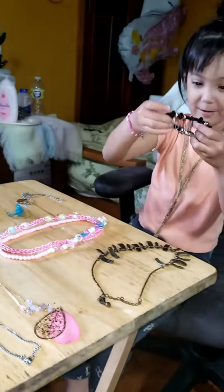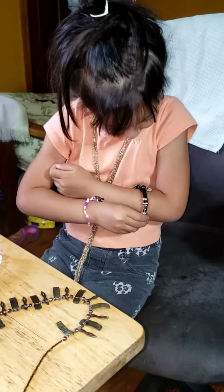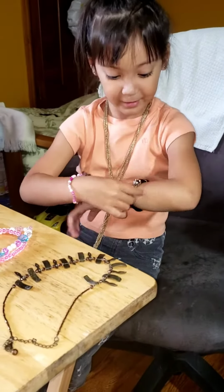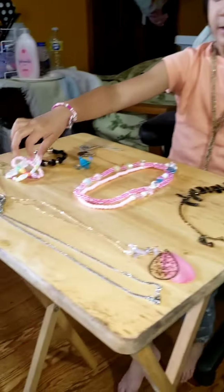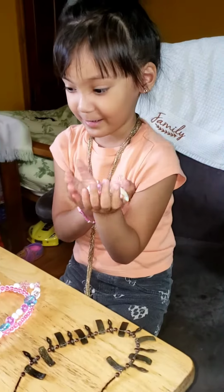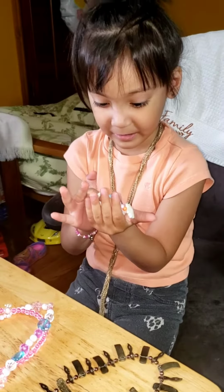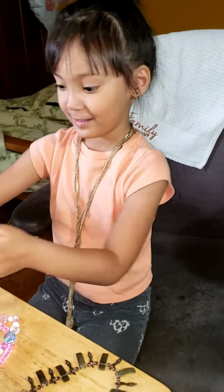Here's a pretty bracelet. This bracelet does do this. And then I lose it. And this one is a snowflake. This one is very pretty. It has 1, 2, 3, 4. 4 snowflakes.